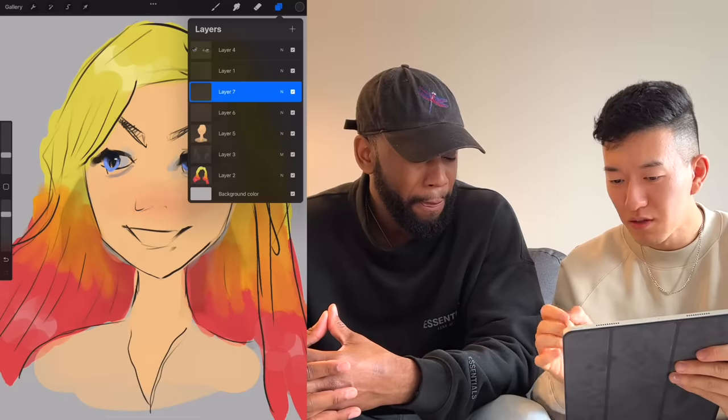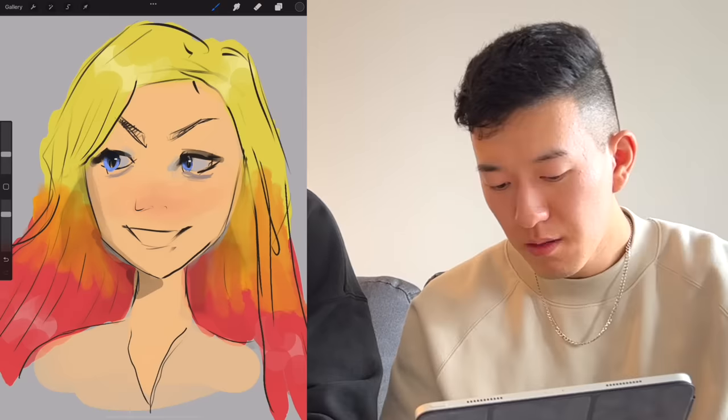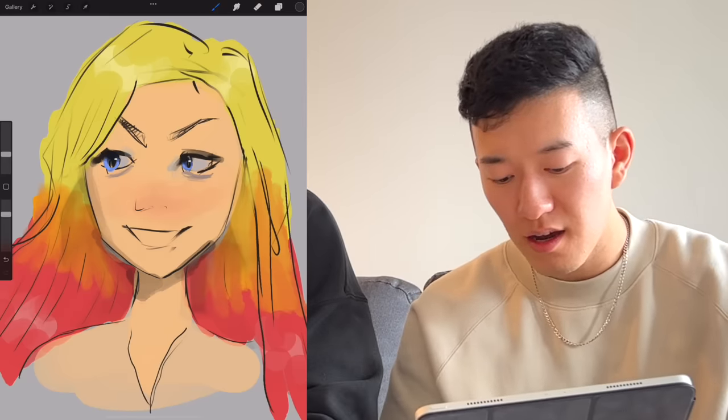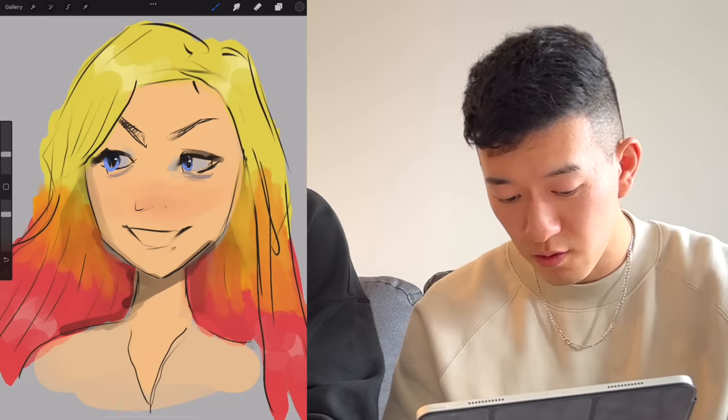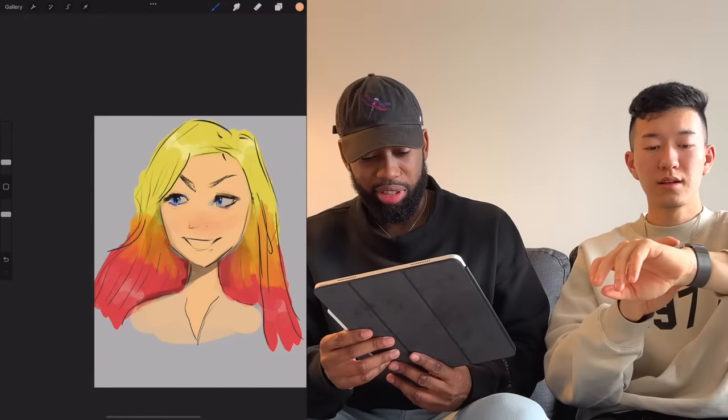Now I'm gonna add multiply. What does the multiply tool do? The multiply basically adds a layer that darkens what's underneath. So it's very good for shadows. She looks a little cross-eyed now that I'm looking at this closer.